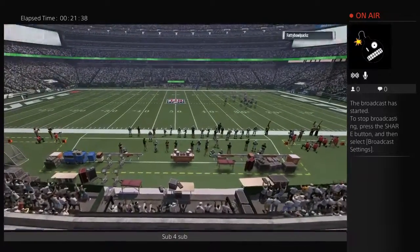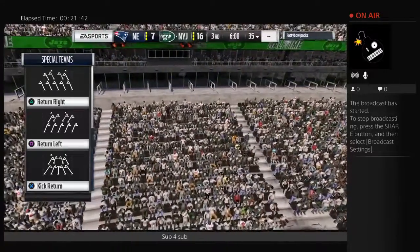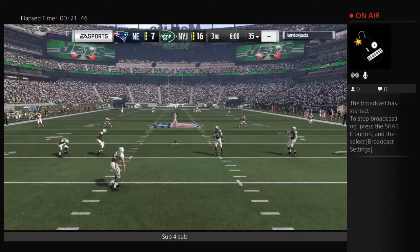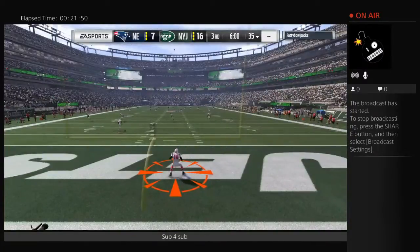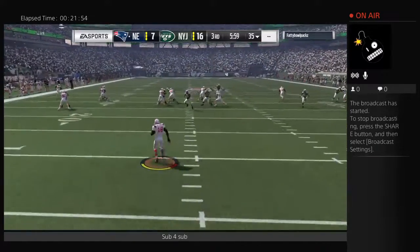So we've hit intermission. It's halftime. This is the NFL, and it's a presentation of EA Sports. Both teams appear ready for the fight ahead, and we resume action here in quarter number 3. That'll be taken in the end zone.